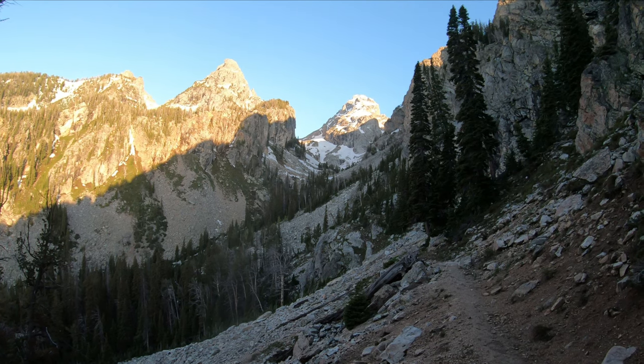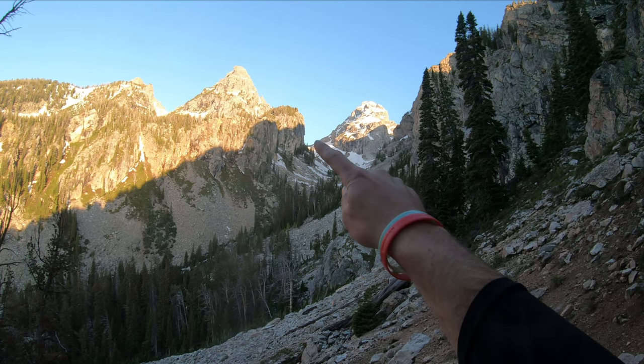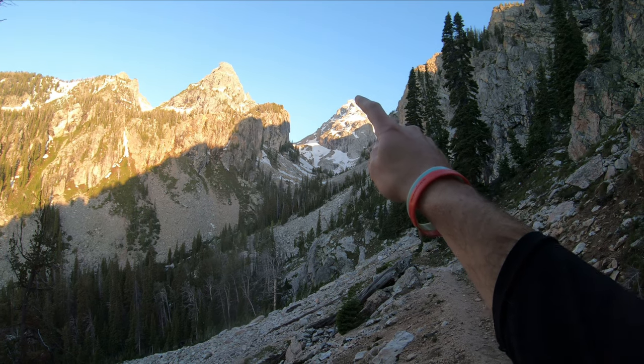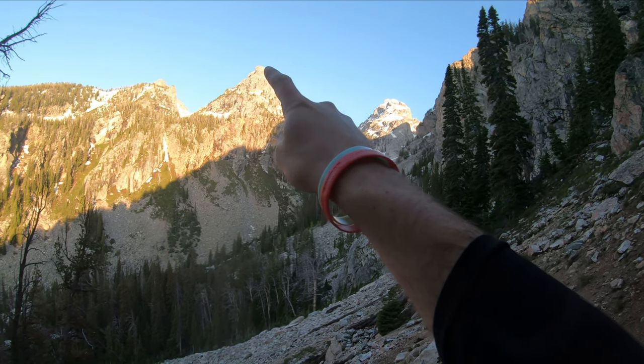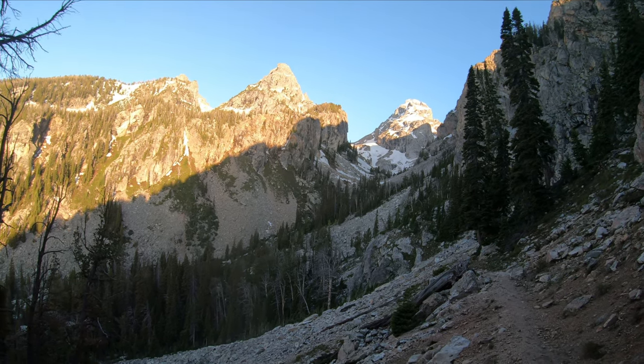All right, so everything's kind of in front of you. We're gonna be working up into the canyon more to the saddle there, and then up the couloir, which is out of view, to the Middle Teton. That is the South Teton. I'm thinking if I have time and everything looks good, I might tag that as well. If you decide to do that, it adds about another mile and a half round trip of hiking.